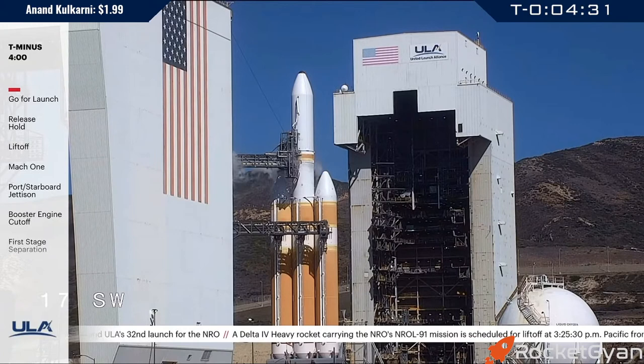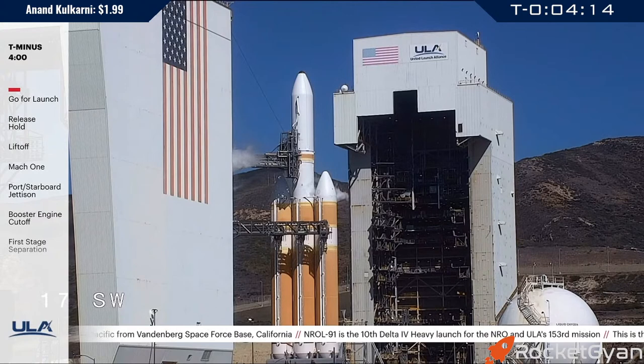T-minus 4 minutes 30 seconds remaining. Everything is go for the launch. The weather is looking amazing, and that is the reason why the fireball should not disappoint us. So yes, we all are excited right now. Godspeed, Delta IV Heavy.